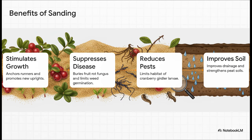Get this. It helps anchor the vines to spur new growth. It buries fungus spores and weed seeds so they can't grow. It messes with insect pests. And it even improves the soil itself. It's this fantastic all-in-one tool.